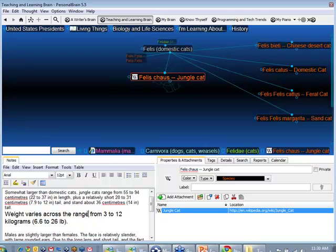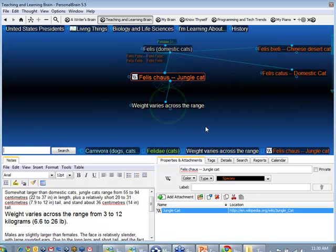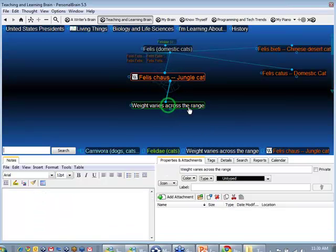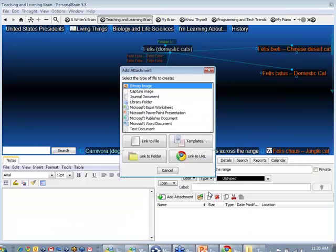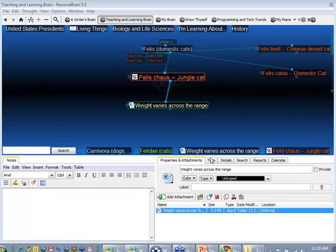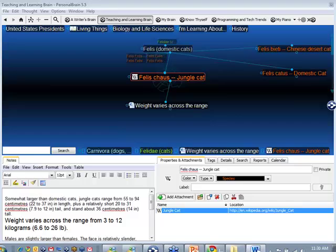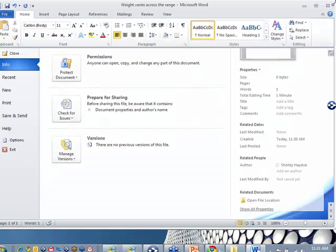If this is a piece of information that's very interesting to me, I can build on this. Maybe I want to explore the weight across range and start mapping that out. Or maybe I want to write a paper on how the weight varies from region to region. So I can now attach a document. I'm sort of living in my conceptual view. This is the place where your ideas meet the reality of creating new ideas and working on projects. I've just launched a document on how weight can vary across the range, and I can start typing and save that back into the brain.